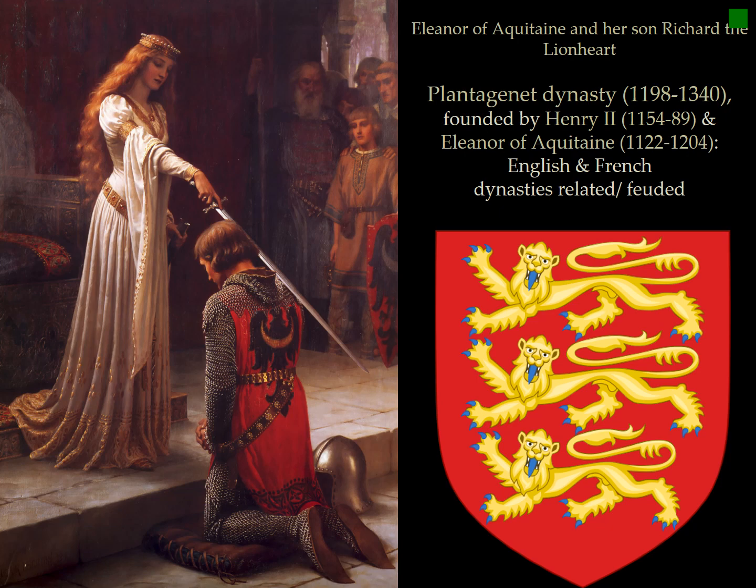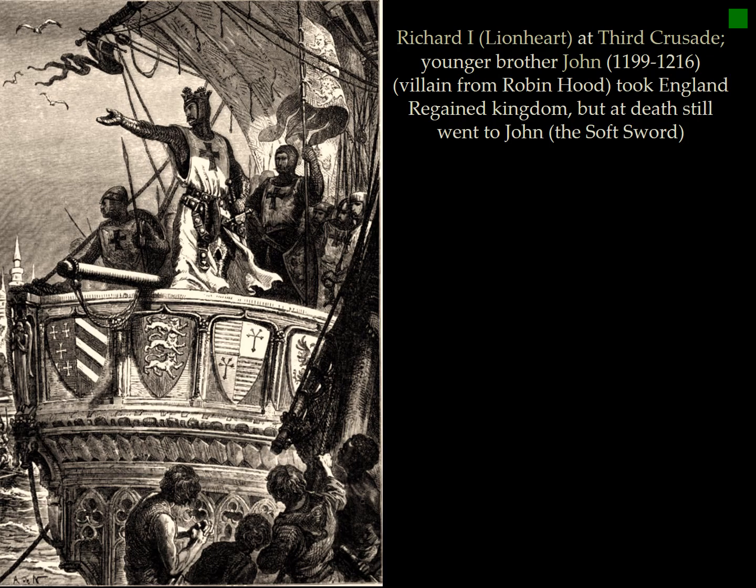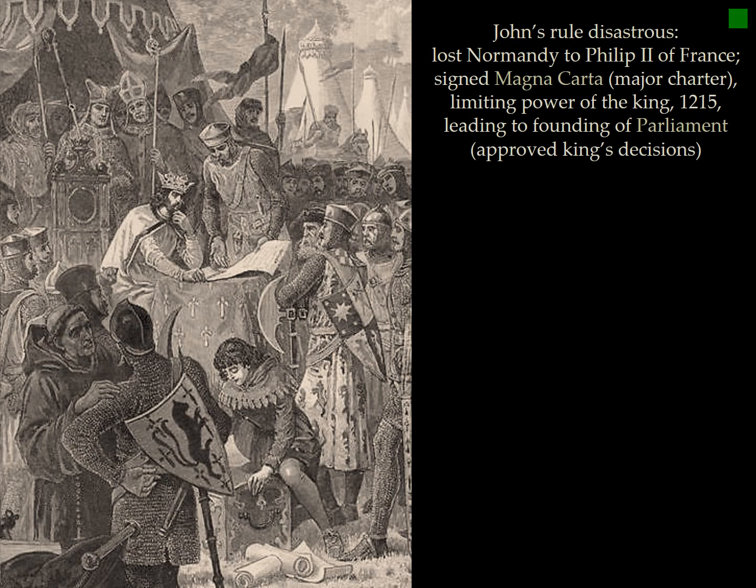Originally founded by Henry II and Eleanor of Aquitaine, as we discussed, we have this English and French dynasties related, coming together, but also feuding with one another, disagreeing on who should take over when someone dies and or is married. Richard I, or Richard the Lionheart as he becomes known, is going to fight in the Third Crusade. He was the younger brother of John, the villain from Robin Hood, as people know him, and he took England. Thus, of course, we find that he will regain his kingdom, but at his death, still the kingdom goes to John the Soft Sword. John's rule at this time was disastrous.